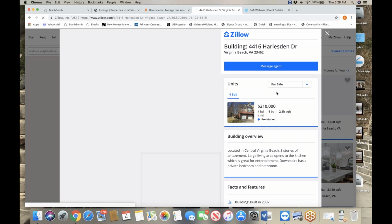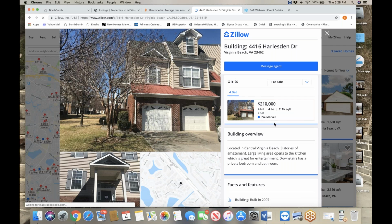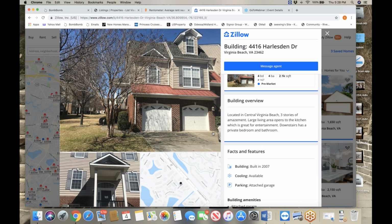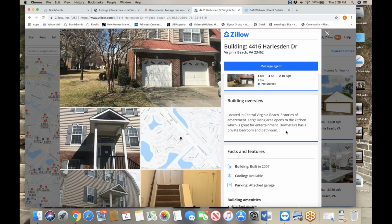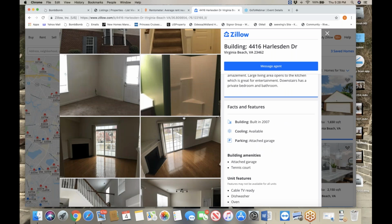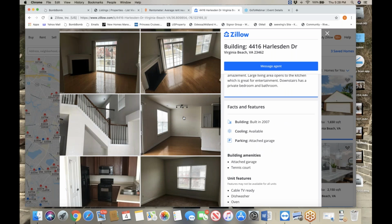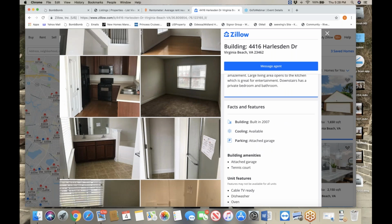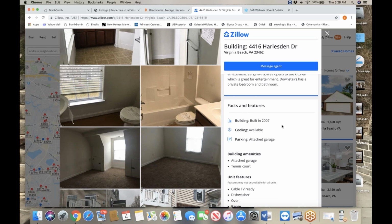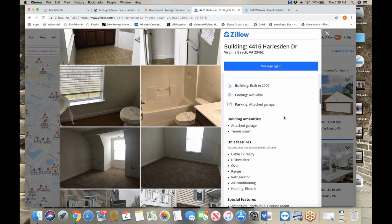So this property, as I said, is very, very nice looking, right? 4-bedroom, 4 bath, 2,100 square foot, $210,000 via foreclosure. You locate a very good part of town in Central Virginia Beach, very close to the military installation. So the rental market is very, very strong. You look at this property, it's very well maintained, very clean. I suspect only a few thousand dollars of rehab in my estimation. I don't know, right? It's fairly new, built in 2007.